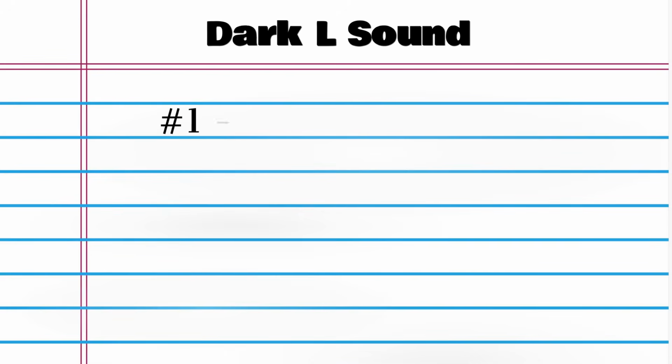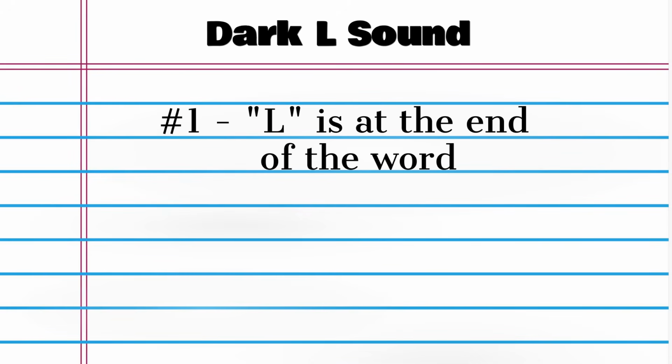Now we are going to go over the rules of when you make this dark L sound so you can know when to pronounce this versus the light L. Like I said, the light L is at the beginning of a word. So think of the opposite. What would the opposite be of an L at the beginning of a word? It'd be the L at the end of a word. That is our first rule: if the word ends with an L. We just did one example, ball, but there are a lot of other words. Think of all the words that rhyme with ball. You have fall, mall, call, tall. All of them end with that dark L sound.